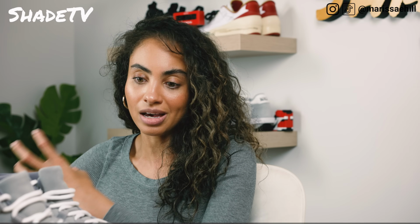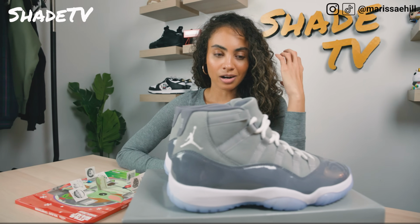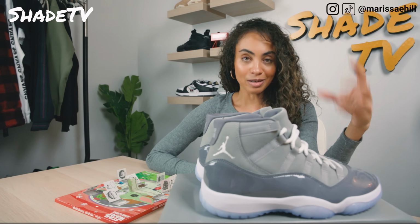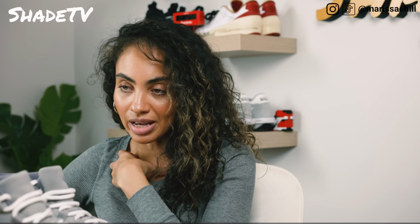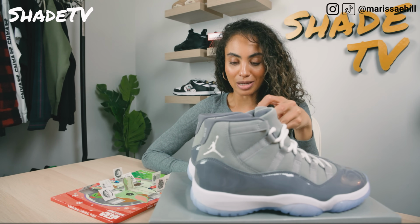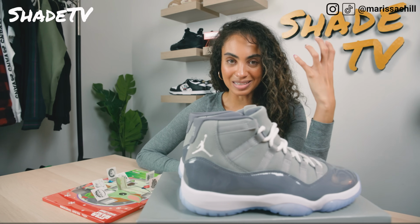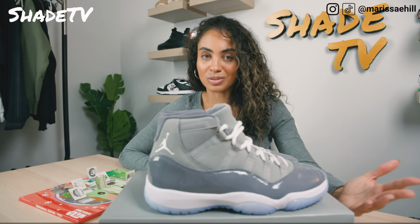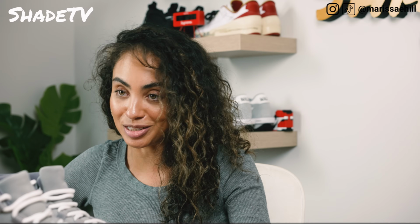So here we have it. The Cool Gray Air Jordan 11 Retros right in front of us. I earned this shoe today. I don't know how long you feel it would take for you to just leave a line, but it was definitely a little over 2 hours picking these bad boys up. So I definitely feel so grateful to have these in hand with me right now. Luckily it wasn't raining and it wasn't super cold outside, but definitely was manageable.